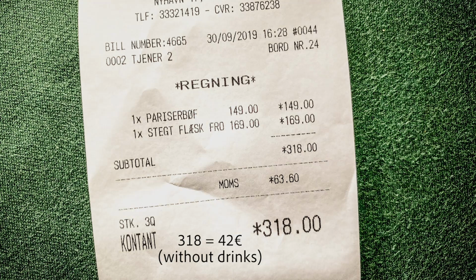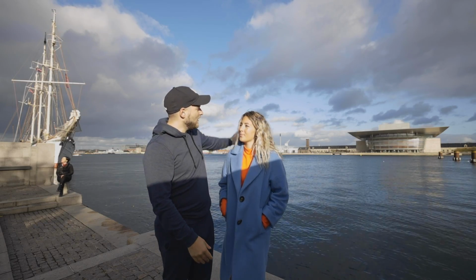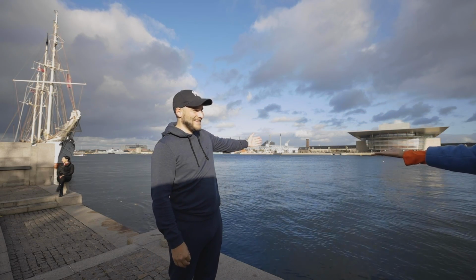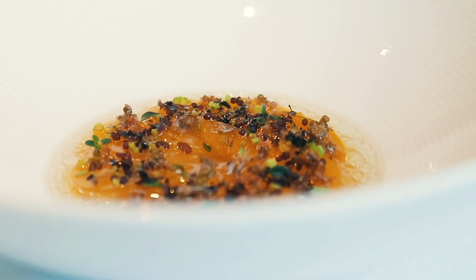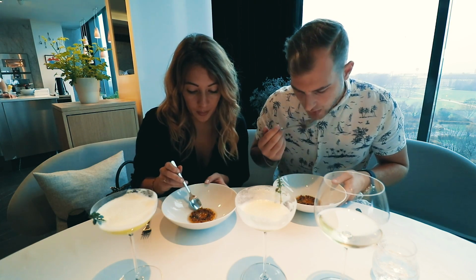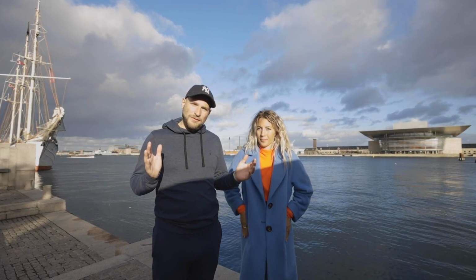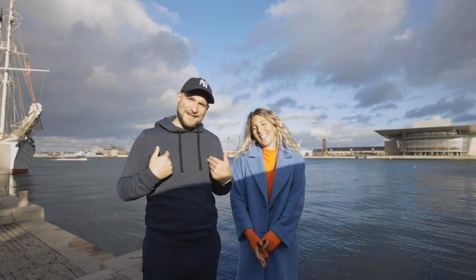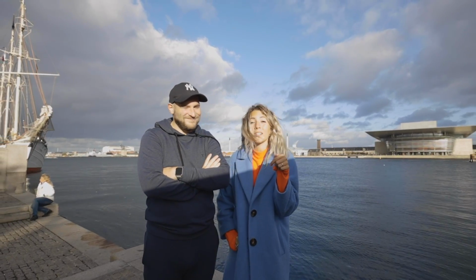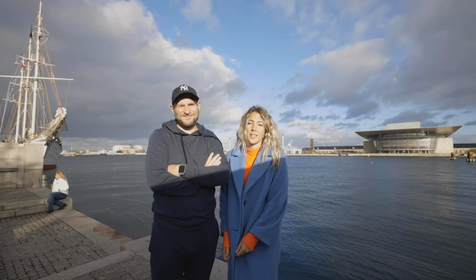The last decades, the spotlight has been on the modern cuisine. Noma, Geranium, Danish cuisine is the best in the world when it comes to fine dining. Today we showed that we can do both. We're pretty epic here in Denmark. Go to the description and look up the restaurants and see if there's anything for you.